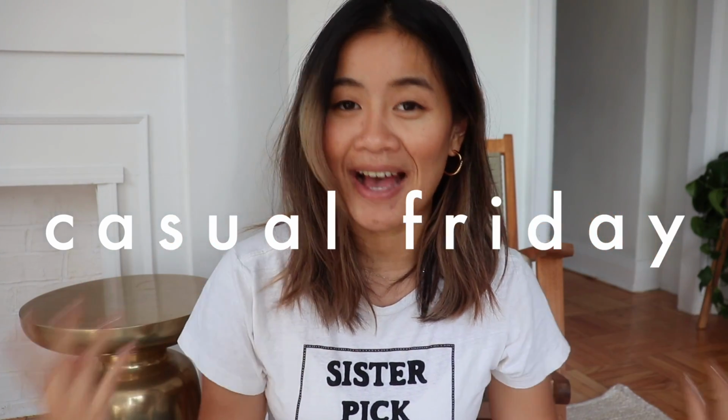So the next look I have here is for someone who works somewhere that is casual, but at the same time you want to dress up a little bit. I know a lot of people get at me when I do work outfits because I'm not wearing a blazer, pantyhose, and a collared shirt and a tie or whatever. I love these casual looks. I know a lot of my friends work in offices where you're able to get away with wearing denim as long as there are no holes in them.